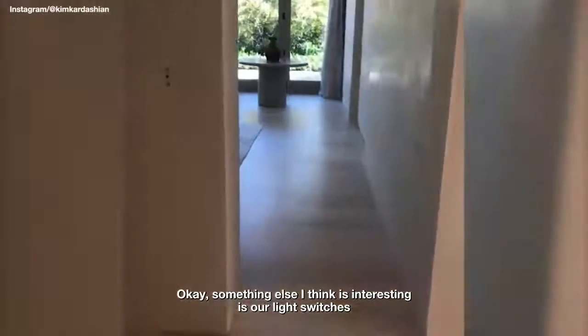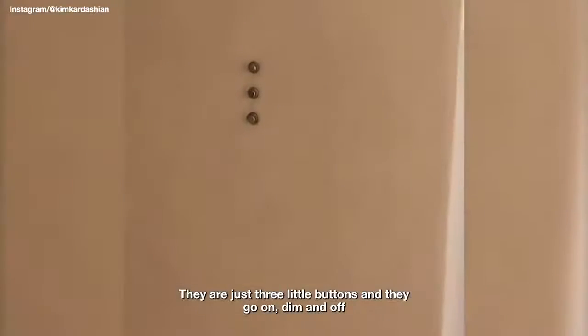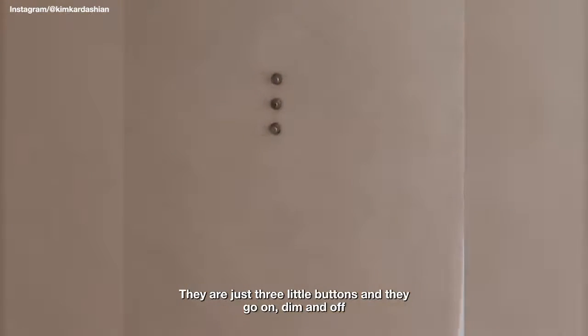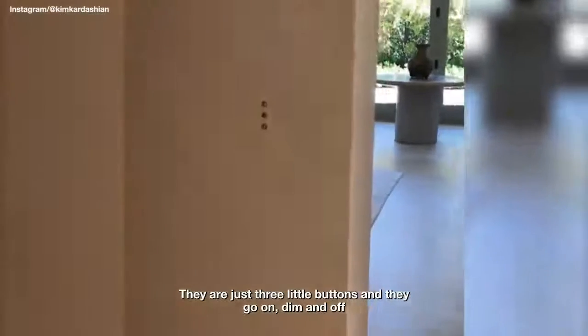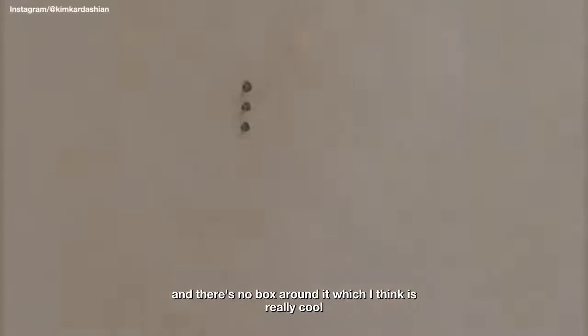Okay, something else I think is interesting is our light switches. They are just 3 little buttons, and they go on, dim, and off. And there's no box around it, which I think is really cool and more visually appealing.